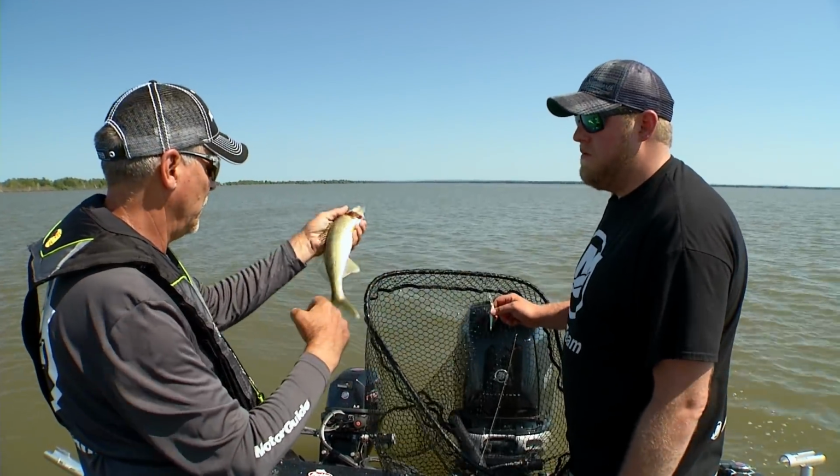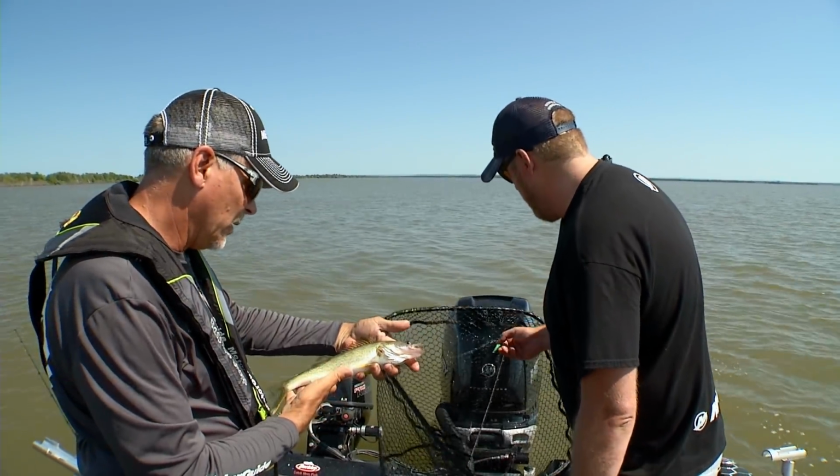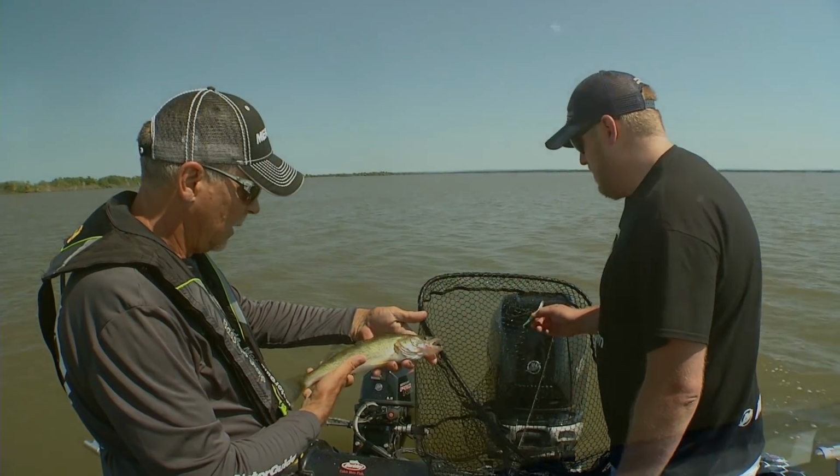They're pretty though. For as red as this water gets sometimes, they're a nice, pretty fish. They're not real dark like some of the other natural lakes around here. For sure.